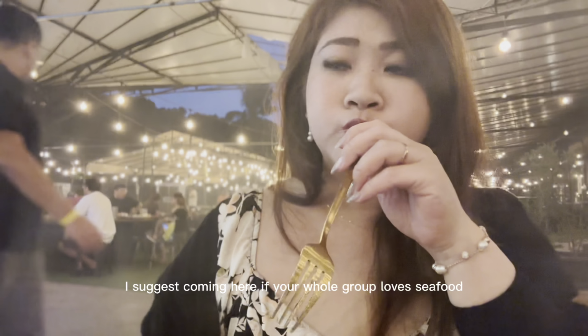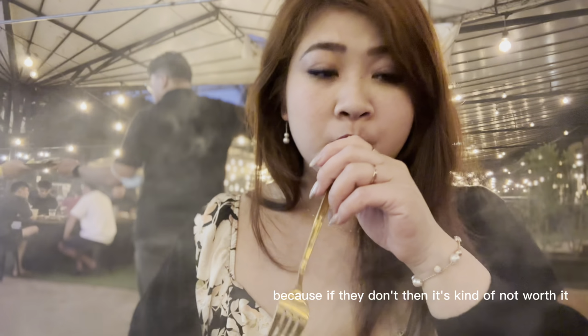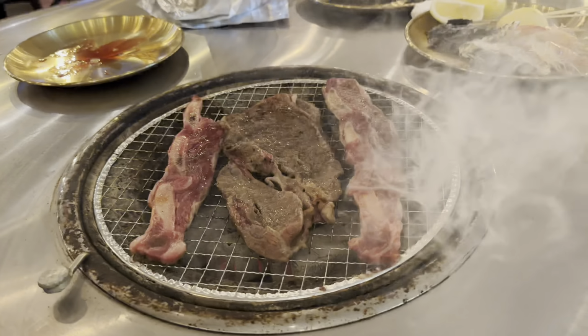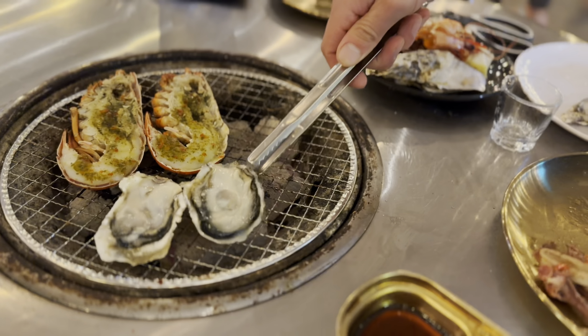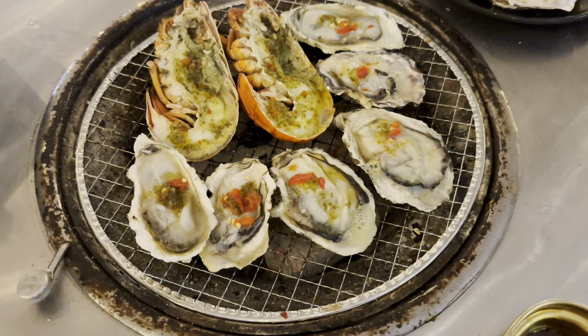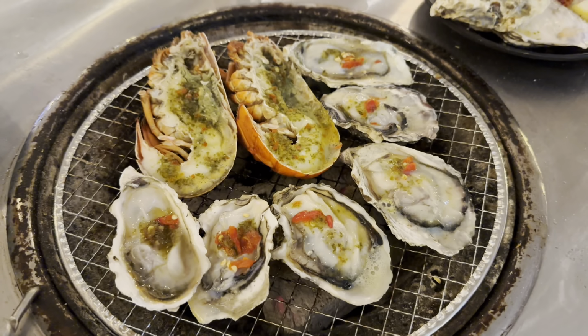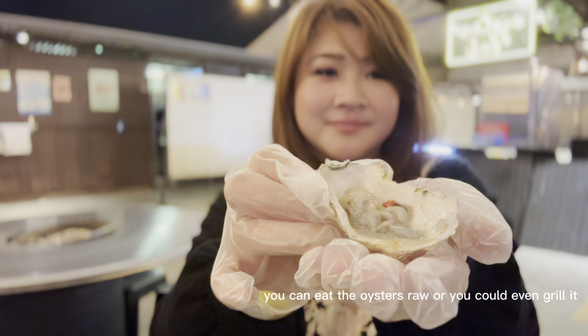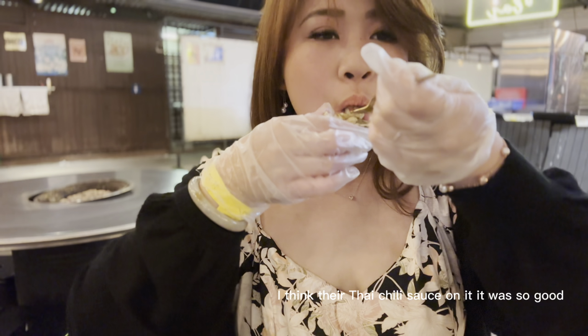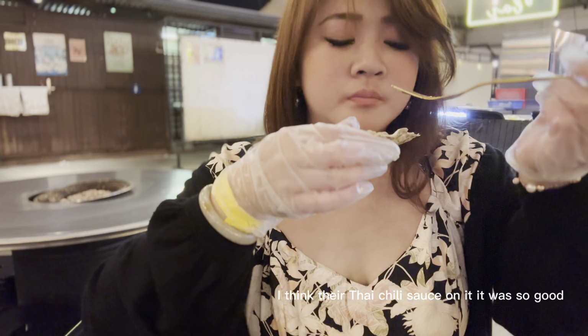I suggest coming here if your whole group loves seafood, because if they don't, then it's kinda not worth it. You can eat the oysters raw, or you could even grill it. I love grilling it and putting their Thai chili sauce on it. It was so good.